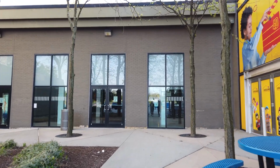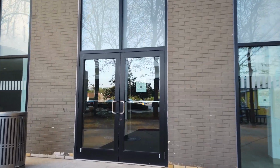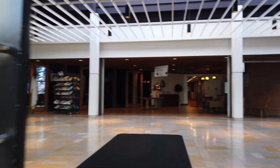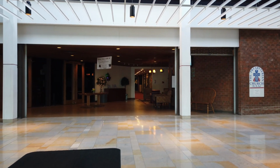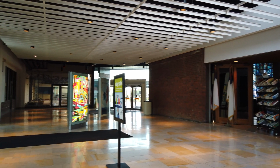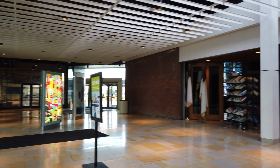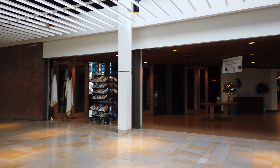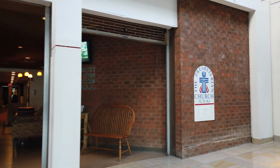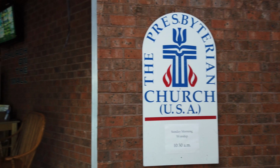My goodness. This thing here, this is the church I was talking about. Let's see if there's anything going on. Looks like nothing's going on here. That's cool. But there is definitely a smell in here. It's an old musty smell, the kind of thing that you expect in a really dead mall. Yeah, this is a Presbyterian church called Church on the Mall.